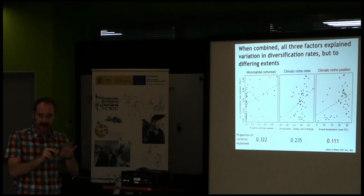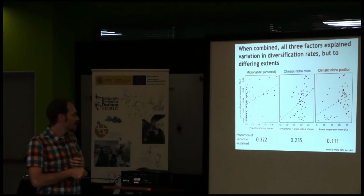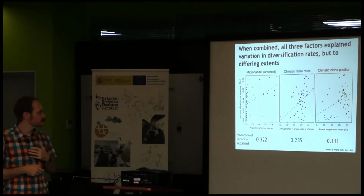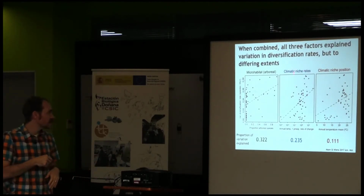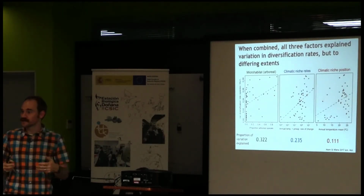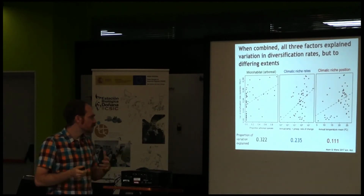And in particular, if we want to compare the relative contribution of each of these factors to that 2/3, we see that about half of it is explained by microhabitat, by particularly being arboreal or not. About 1/3 of that variation is of that 2/3. Or I'll just say 1/4 of the total variation in diversification rates was explained by the rate of niche evolution. Okay, and this is niches, we're talking temperature and precipitation. And then 10% of the variation in diversification rates was explained by where you actually are found. And that's mostly, in this case, actually a combination of precipitation and temperature.